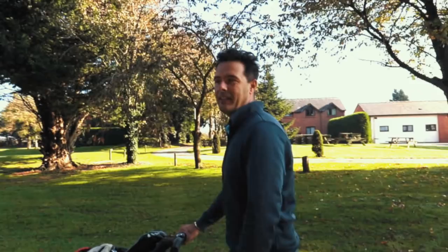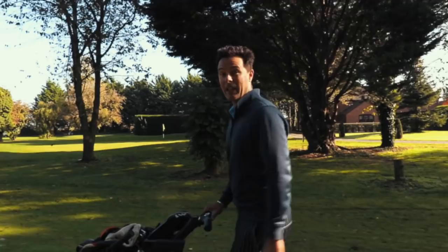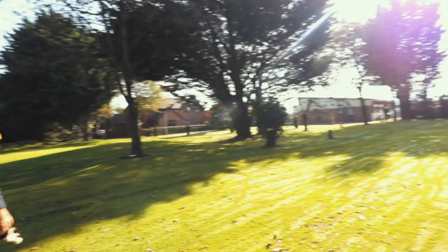So here we are at Brampton Golf Course in Herefordshire. It's a 9-hole, where anybody can come and play anytime you like. And it's a really cute course. I think it's possibly the future of golf. 9 holes takes you, how long does it take you, Dave? Get round? Yeah. About 9 and a bit, 9 and a quarter.